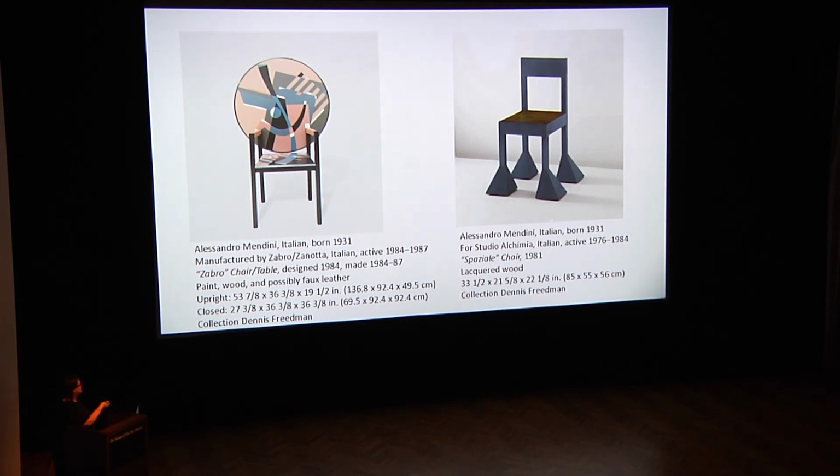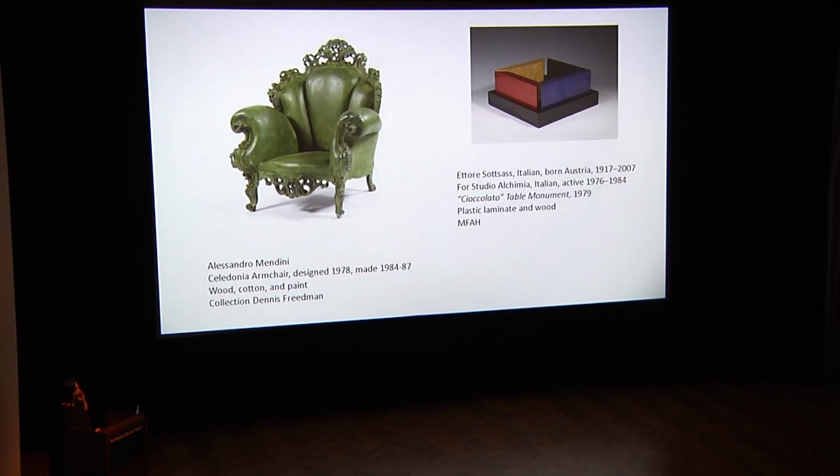So that's why the feet are shaped like this. And then the lacquered seat has a topographical image of the Earth as seen from the moon. Really a special piece. And then two other works from those platforms, Alessandro Mendini's Celedonia armchair.